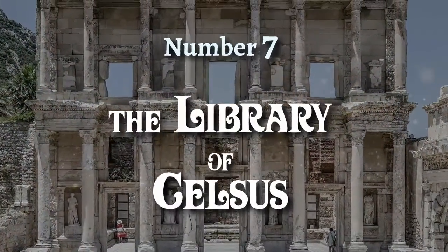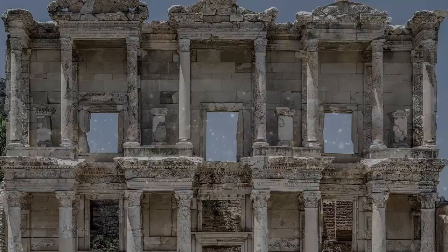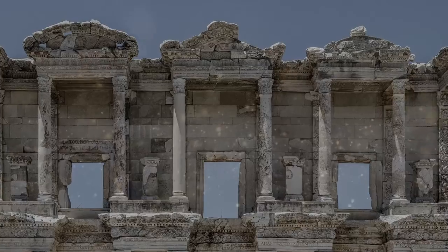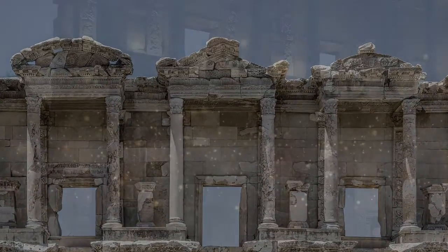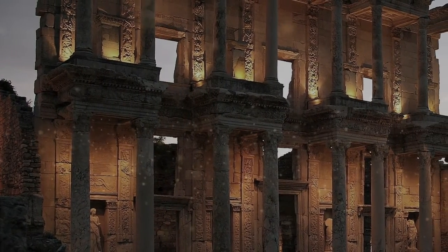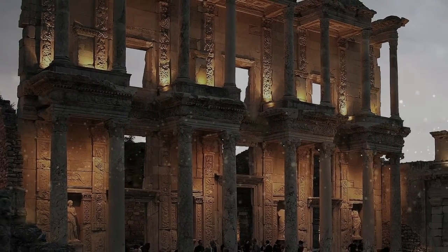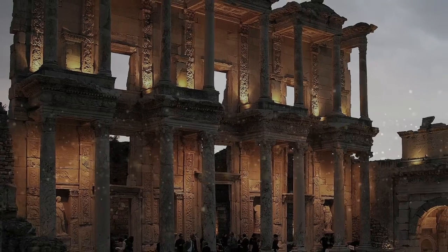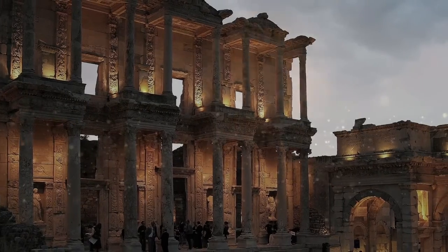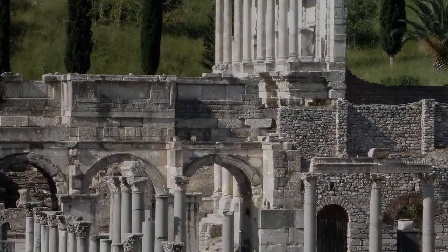Number 7. The Library of Celsus. Once home to over 12,000 scrolls, the Library of Celsus was initially a tomb and monument. The Library of Celsus was the third largest library in the Roman world behind only Alexandria and Pergamum. Commissioned in the 110s AD by a consul, Gaius Julius Aquila, as a funerary monument for his father, former proconsul of Asia Tiberius Julius Celsus Polemaeanus, and completed during the reign of Hadrian, the library is considered an architectural marvel, and is one of the only remaining examples of a library from the Roman Empire.